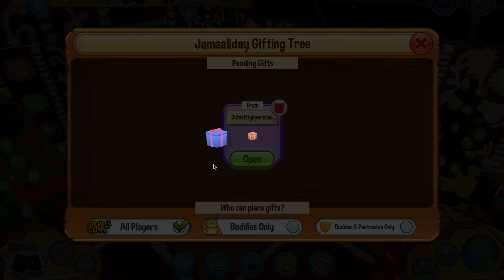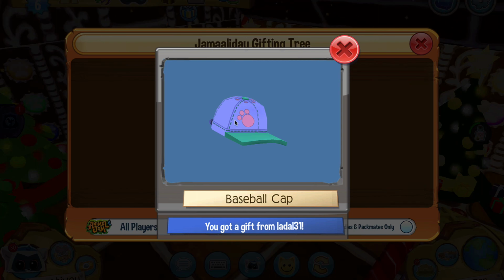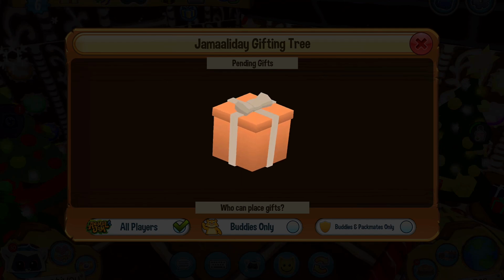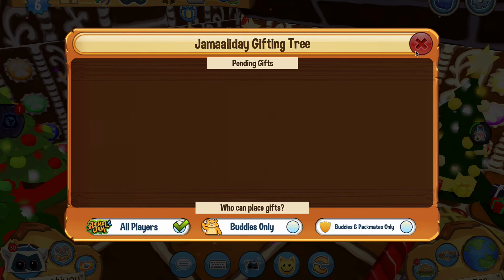Thank you. Lotto 31. I love that blue with the pink. I like the gifts. Oh, makes sense. That is a pretty baseball cap. Why, thank you. Very pretty. Cute kitty lover mine. Peach. Or more, I think it's more like a tannish peach kind of thing. A teddy bear one. That is so cute. Is it a big teddy bear? It kind of looks big, but I don't know. That is so cute. Thank you.